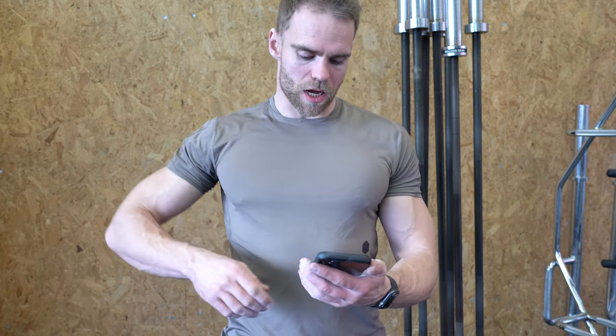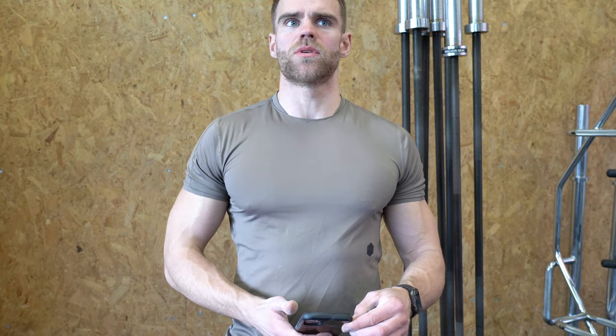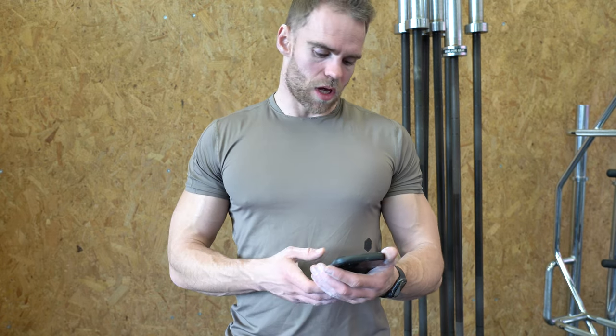Weighted pull-ups done, incline bench press done. Pull-ups went well. Incline bench was okay. Position didn't feel particularly strong.